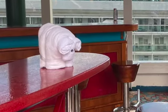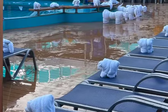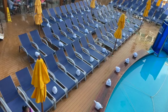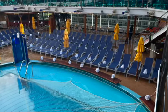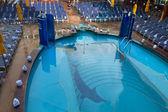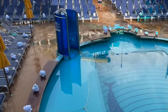For us, this second sea day, we were headed back home. It was a bit of a realization that we would have to get off the ship soon, and maybe a little on the downside, because you realize your vacation's coming to an end soon. This was a nice pick-me-up, a nice activity that the crew did for us. We really enjoyed it.